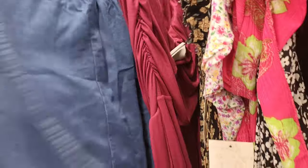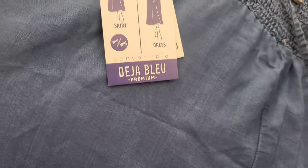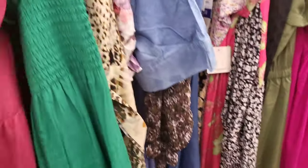So I'm just looking through the dresses. Okay, this dress here can be worn as a skirt, or you can pull it up to make it a halter dress. So that's cute for $12, and it's denim, and we already know denim is what that is. Denim is what that is, y'all. I can't wait to wear me some denim. I don't have much, but the pieces I have, I want to wear them.